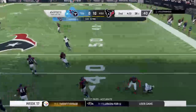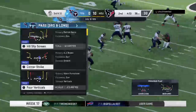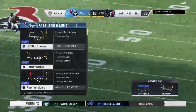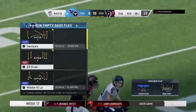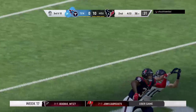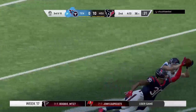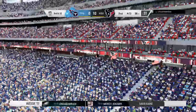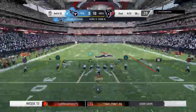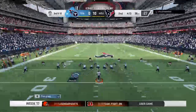Throwing again is Tannehill. And that is incomplete. He couldn't hold on through the contact. Brings up 2nd down. They went with a dime look on defense. 2 extra defensive backs on the field and covered up essentially every blade of grass. That allowed them to disrupt the play. So back-to-back incompletions, and that has them staring at a 3rd and 10.